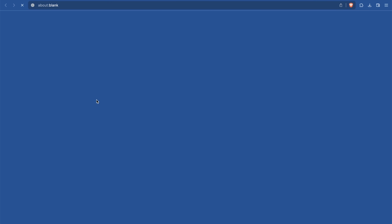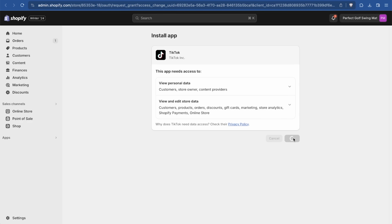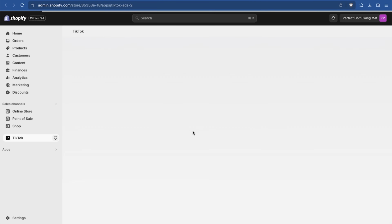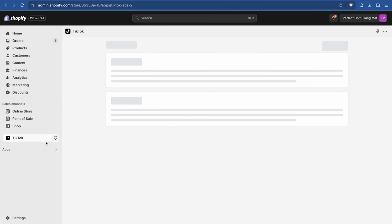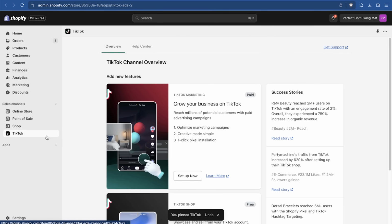I'm going to click on install. We're going to be installing that to our Shopify store. So we're going to click on install down on the bottom right there. And that's going to be the first of 2 apps we want to install. I'm going to install them both right now just to kind of get it done with. But here you can see, let's click on this little pin so we don't have to look for that again. It's going to save us a lot of effort in the future.